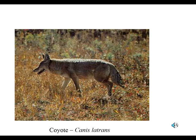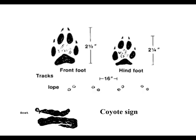This is the best runner of all the canids. They will cruise at nearly 30 miles an hour. They travel tremendous distances, as much as 300 to 400 miles. Highly omnivorous. They'll feed on small mammals and birds, but they also take a lot of fruit. They will go through a watermelon patch in a heartbeat. And they are becoming a bit problematical.